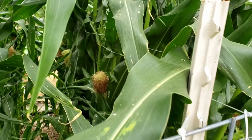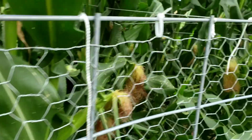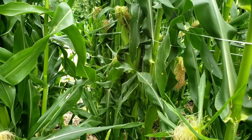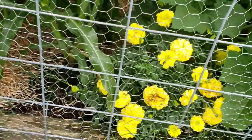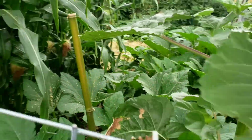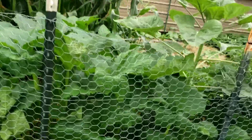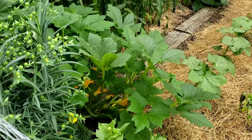And Logan's corn, ain't that cool? Look at all that. It's looking good. And then being tied up is doing fabulous. Try not to go in the garden if I don't have to. The yellow squash is doing real good. This is only 2 plants. They have massively taken over and they are spilling over. This one right here, it's spilling over into the next bed.